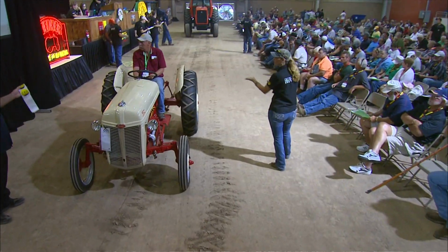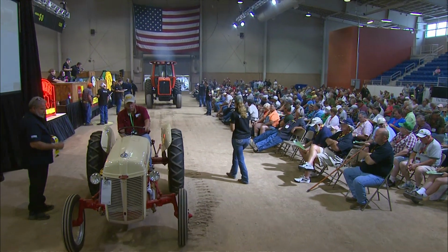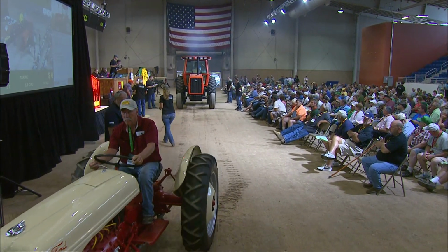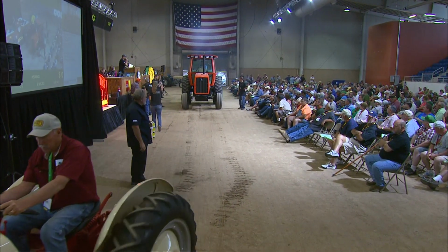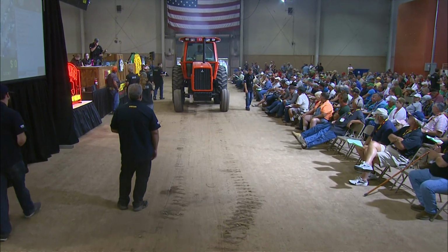Lot number G56 is a 1982 model Allis-Chalmers 8050. Two-wheel drive, completely restored, three-point hitch, power shift. New cab interior, three hydraulic outlets, 3,600 hours on the tachometer. There it is, ladies and gentlemen, the 8050 model. I couldn't have it any better. Weight stacked in front, she's ready to go to work.